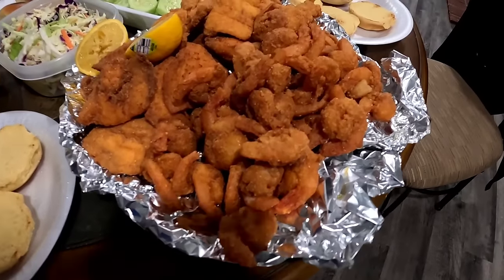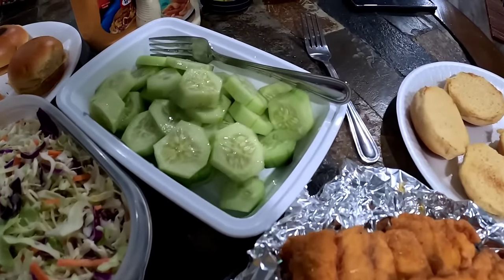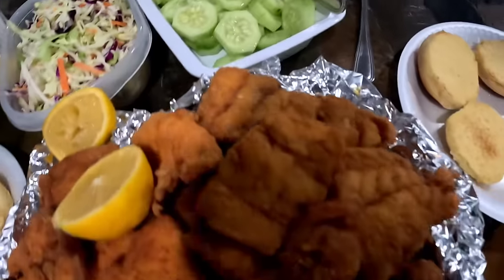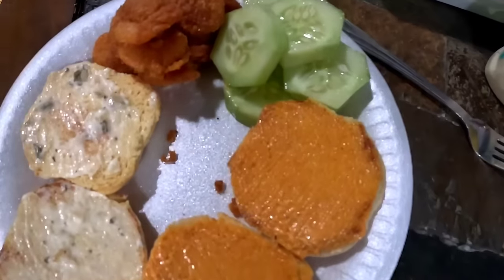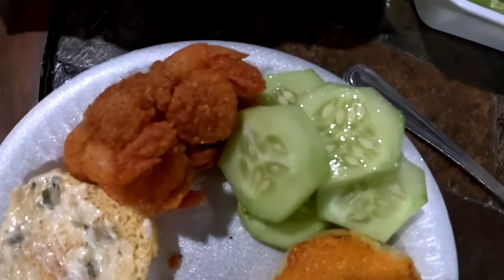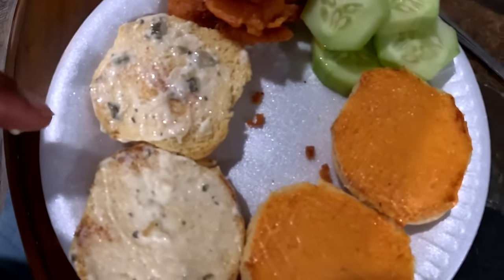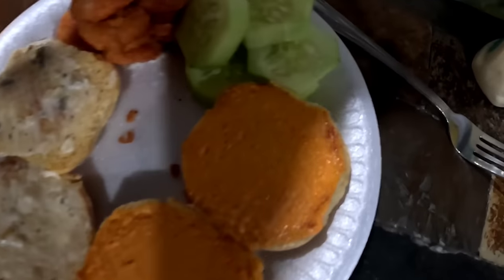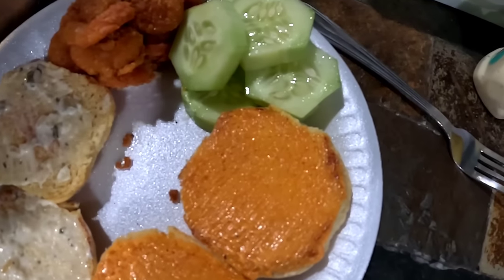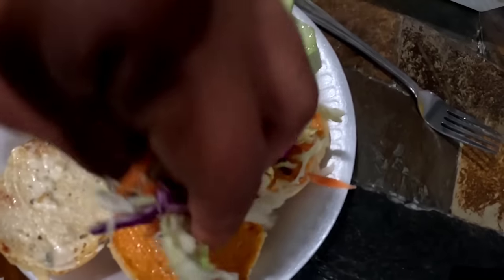All right guys, fried shrimp, fried sheepshead, coleslaw for a topping, and cucumber for a side. Got our slider buns here. Time to put them together. Now on the plate, I got some cucumber, fried shrimp, the bottoms of my sliders here, I smeared some tartar sauce, and on the tops, I smeared some buffalo mayo. And I'm gonna put a little bit of this coleslaw on top.